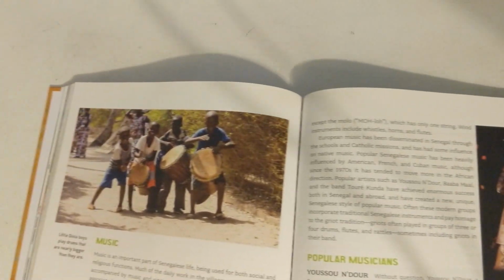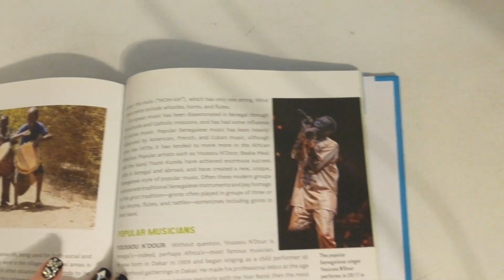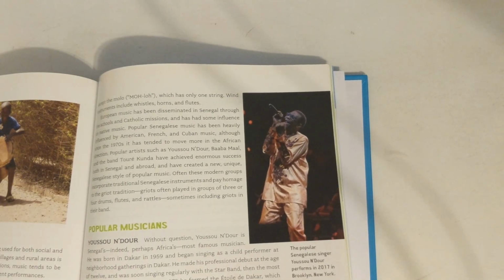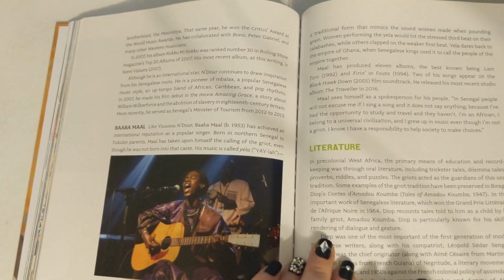Here we see some boys playing drums. The captain says they're nearly bigger than they are. This is Youssou N'Dour, who is by far probably the most famous Senegalese person today, famous musician. And this is Papa Ma, another famous musician.